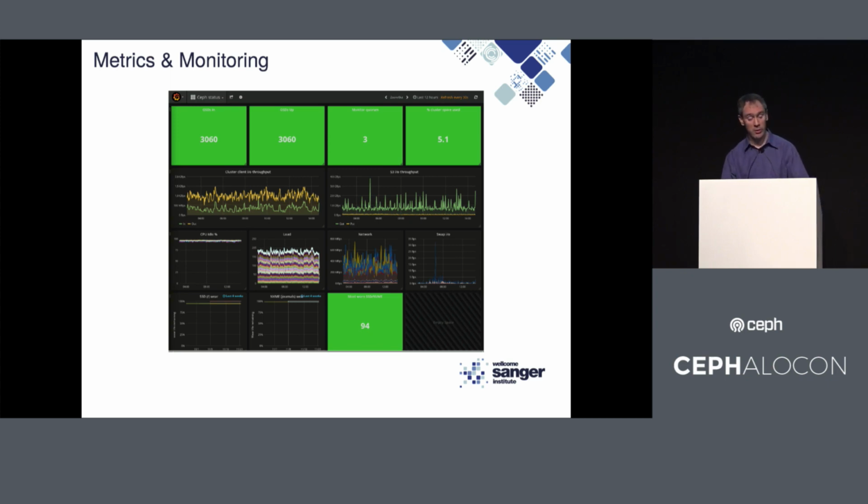And we found that as we migrated our production cluster from Jewel to Luminous, that's quite a significant extra volume of metrics, and our metrics service started to struggle a bit. So that's perhaps something to be aware of as you migrate to Luminous, that the sheer volume of metrics you can collect from a Ceph cluster gets pretty big.